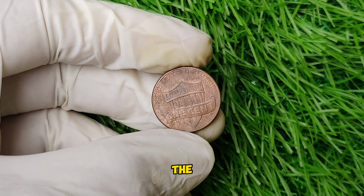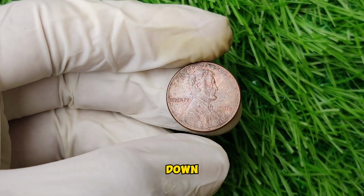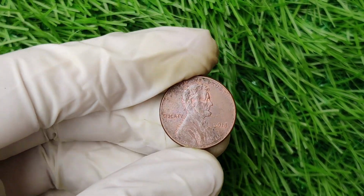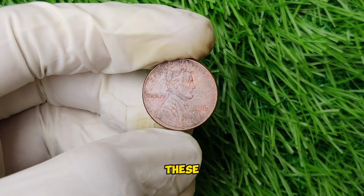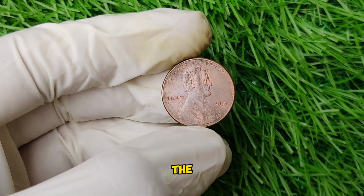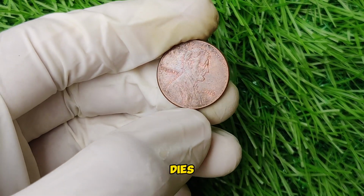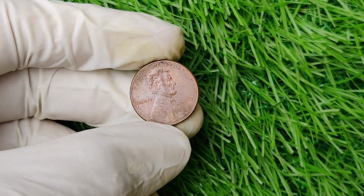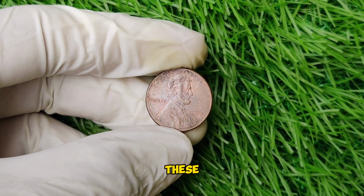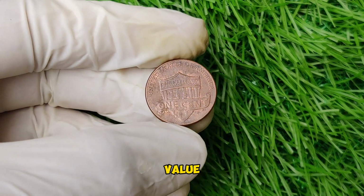The real reason the 2018 Lincoln penny has skyrocketed in value comes down to a few key factors. First, we have what's known as minting errors. These are unintentional mistakes made during the production process, and they can include things like double dies, off-center strikes, or even unique planchet errors. Collectors go crazy for these kinds of coins because they're rare, and rarity equals value.